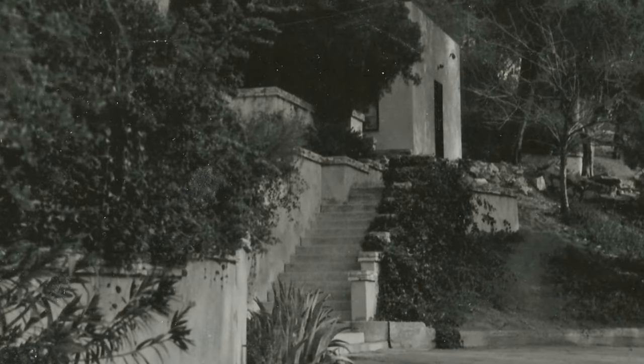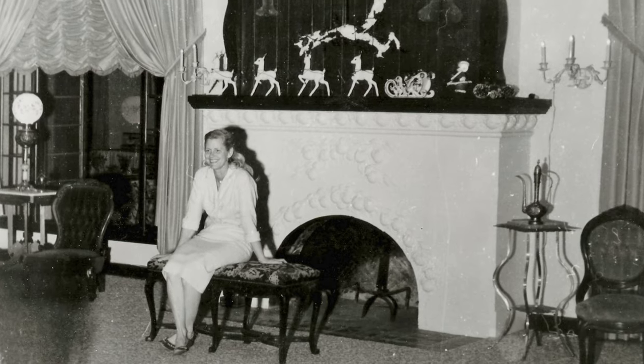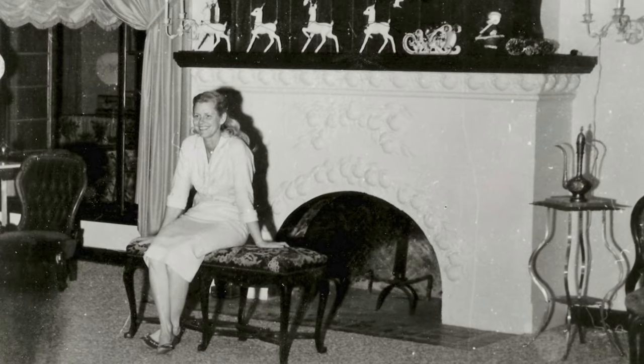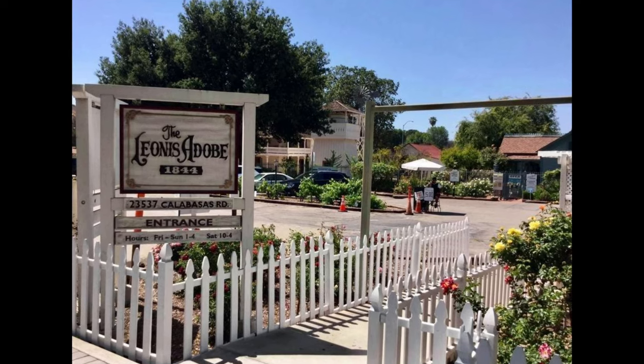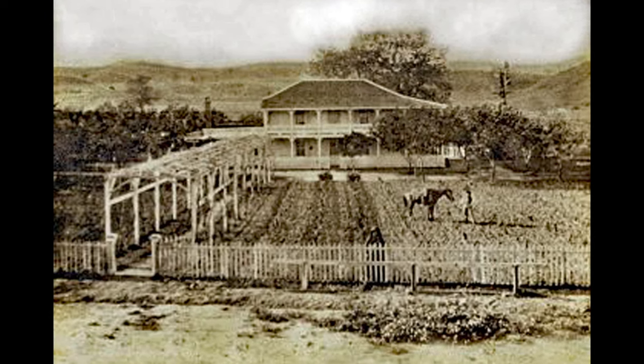Mrs. Dempsey walked through the home with my wife. She looked in the fireplace in the living room, and she said, "Oh my gosh, you still have those andirons." And my wife said, what are you talking about? She said, well, those andirons, my kids put those there. And my wife said, really? Where did they get them? And Mrs. Dempsey said, the kids got them from the Leonis Adobe, which is now a state park next to Calabasas. They went over there to that old abandoned adobe that was in distress, and they took the andirons out of the house and brought them into this house.